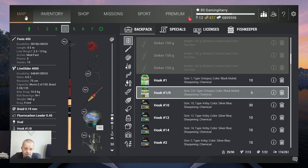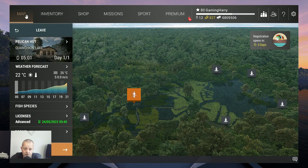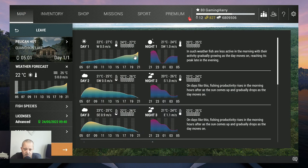Alright, that's all about what I'm using. I cannot tell you any more about my inventory, my rod and reel and stuff that I use. You know the spot. What I can tell you is about the weather. I didn't catch uniques in the night. I catch them all in this period here in the morning. So for me that's the best period, between six and nine, maybe 10. That's the time that I catch them.